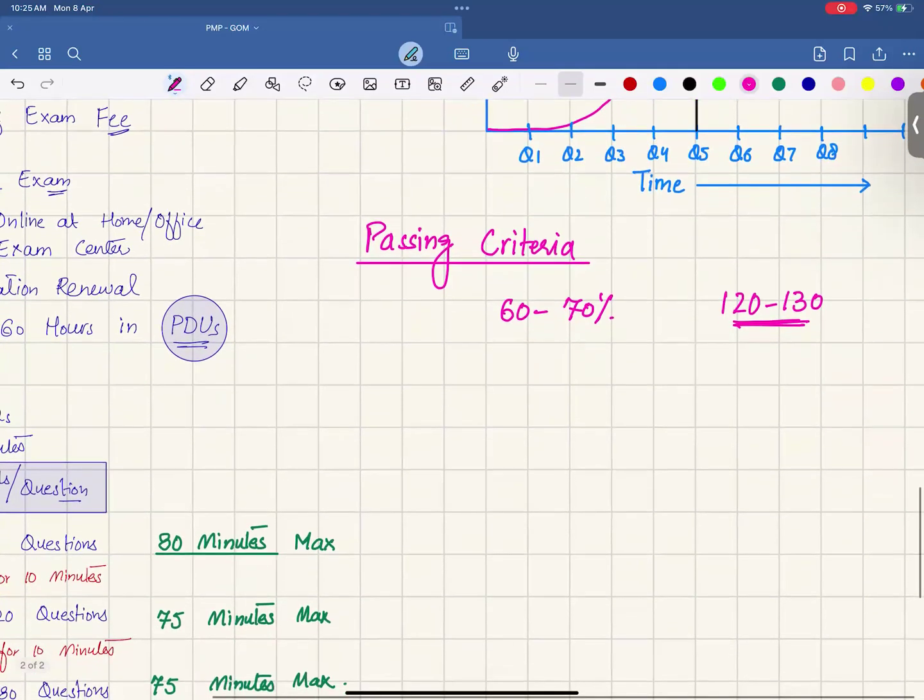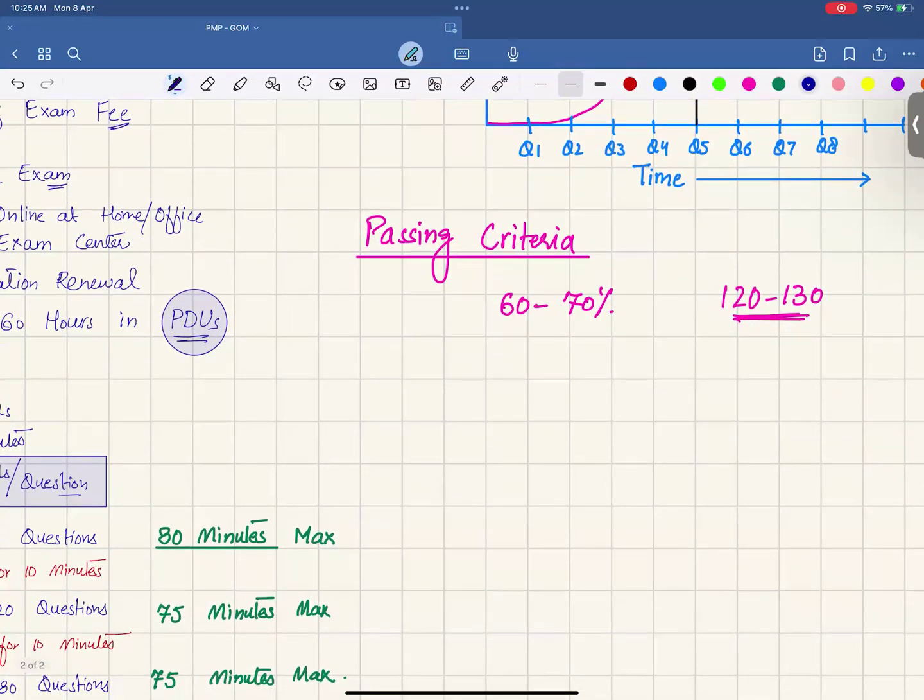Next question could be, is there any negative marking? No, there won't be any negative marking in the exam. So always try to complete or respond to all 180 questions.